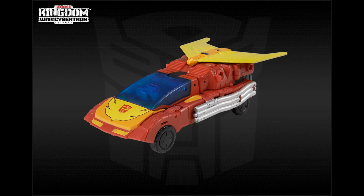If so, what aspect of this toy intrigues you the most? Is it the Rodimus Prime figure itself? Is it the trailer? Is it the compatibility with the ramp mode? Is it the turret extension, or is it just that you can get more blast effects? Just out of curiosity, what do you guys think?